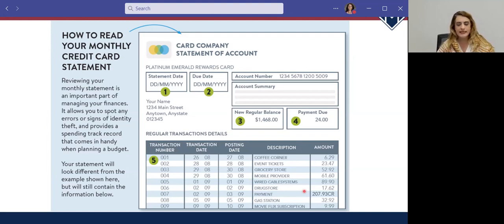Now, it's not going to be really specific. It might say something like gas station or drugstore, so you might have to call and check. Go ahead and do that. I had a situation where it said something like $30 at Somerset, and I didn't buy anything at Somerset, so I called up the credit union.